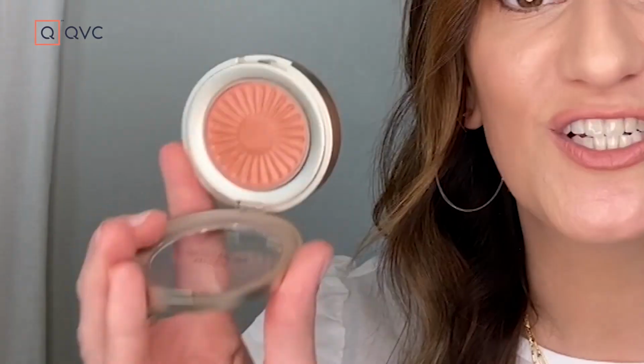First up is our Gen Nude Bronzer. Yes, you heard me right. This is a blush and a bronzer in one. It's genius. This product is so beautiful on the skin. It gives that effortless, warm radiance. It takes everything we love from a blush, so that beautiful rosy flush, and it merges it with that sun-kissed glow that we love out of a bronzer.